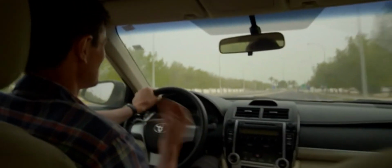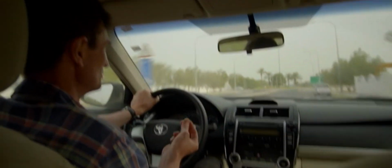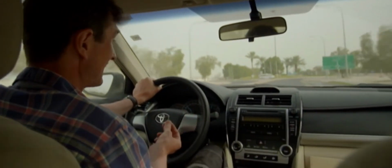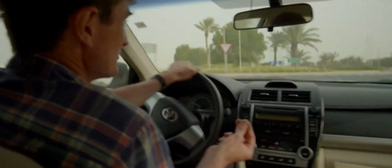There's no discussion about whether or not it's a good idea to do what we're doing. I think actually that's a given. It's got to happen at some stage. It's just a matter of how.